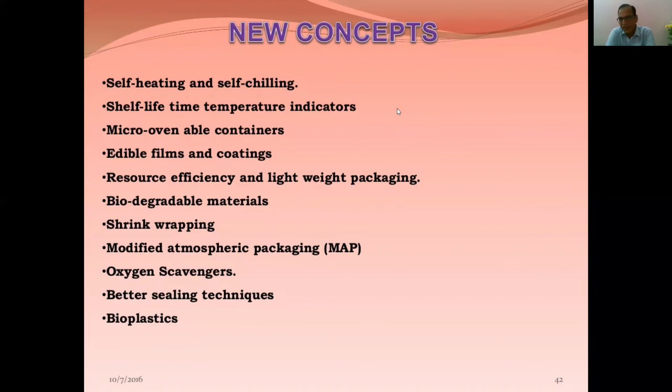Microwavable containers, then edible films and coatings, very promising. Edible films and coatings are the new packaging methods, and they can be applicable especially for milk products, like hard cheeses. We don't need to impact them. We can apply these edible films and edible coatings on the hard cheese.